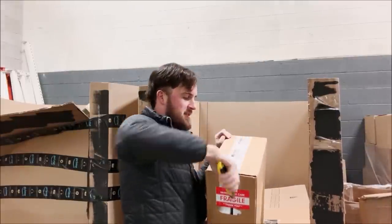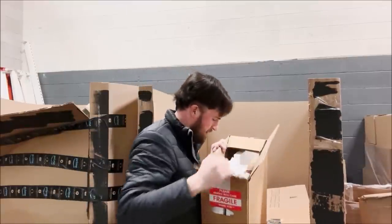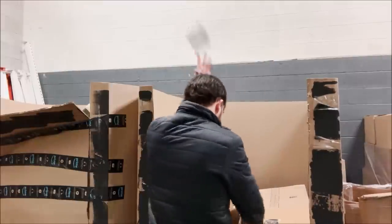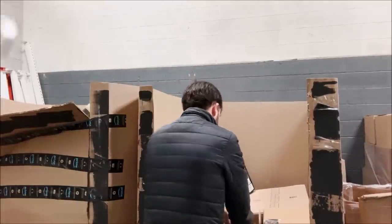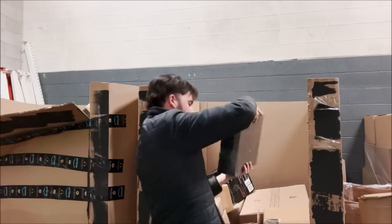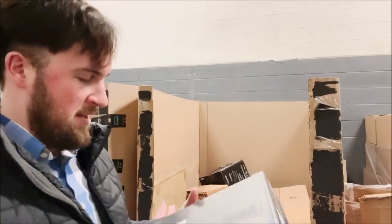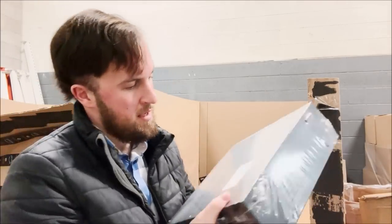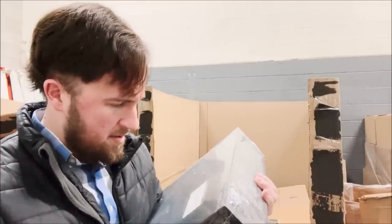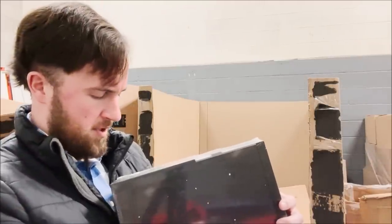And it is retaped. That tape was cut and there's another layer of tape over. It's got some weight to it though. Let's see, we got a bunch of styrofoam here. Hey! It's a computer! And it's still sealed in the plastic. Let's see. Service tag, refurbished in Canada. Let's see, Microsoft authorized refurbished.